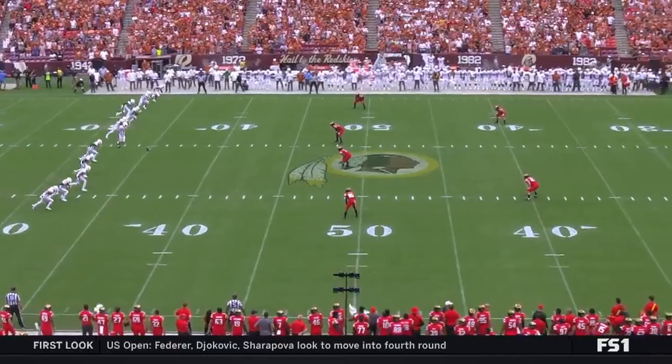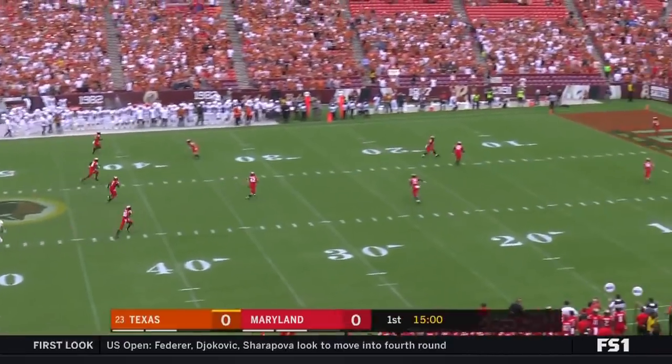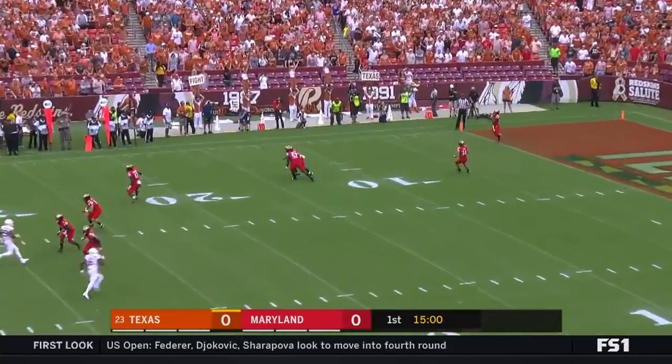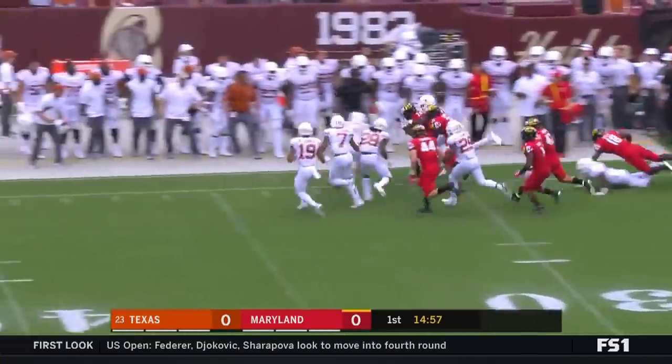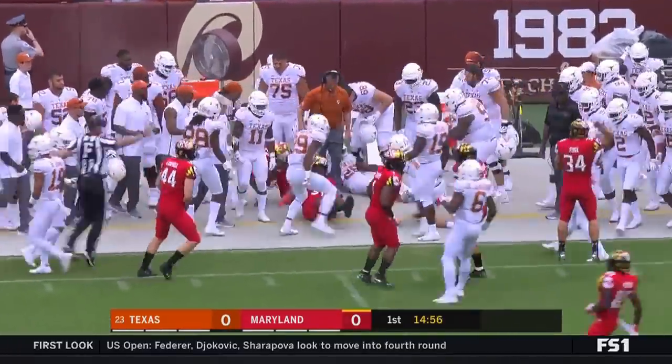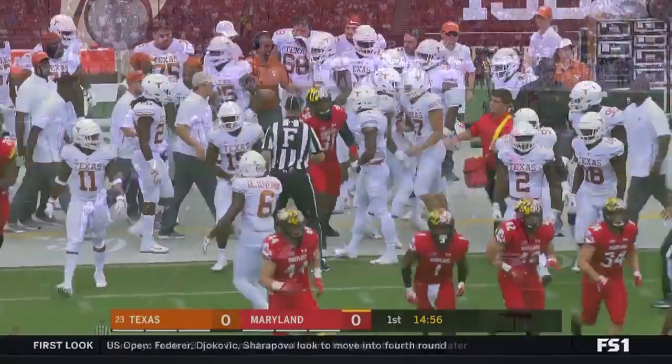Off we go from Landover. Johnson from the goal line. And Ty Johnson to the sideline, taking it across the 30. That's where Maryland will begin.